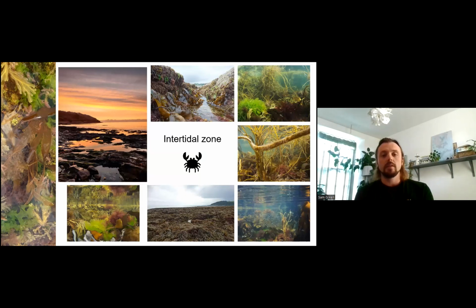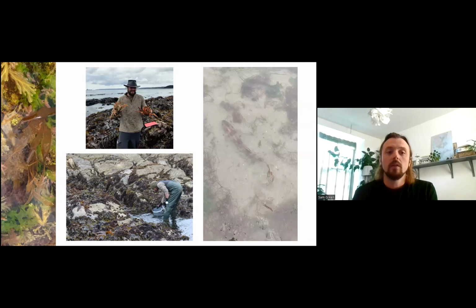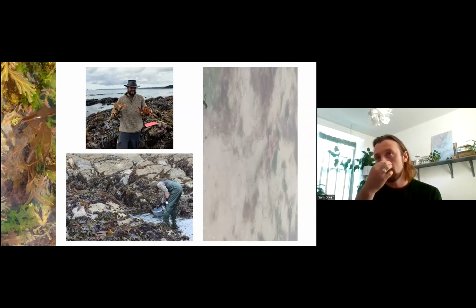The intertidal zone is where I've been lucky enough to do most of my field work. Living down in Falmouth, we've got the beaches all around us, and the rocky shores are a really dynamic, diverse place, both for seaweeds and a wide range of animal species. I've been really fortunate to spend a lot of time in waders splashing around, and you get these really nice interactions with the wildlife, like with this dogfish here.